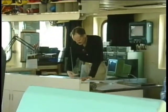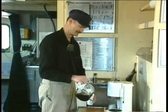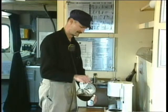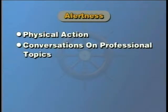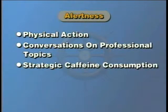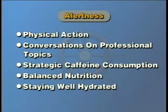Because the ship's schedule does not always allow these preventive strategies to be followed, it is important to discuss operational strategies. The following can be used to increase alertness while on duty. Physical action, conversations on professional topics, strategic caffeine consumption, balanced nutrition, and staying well hydrated.